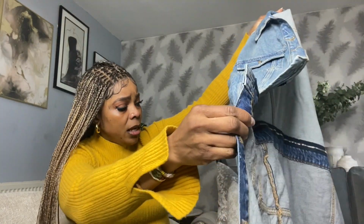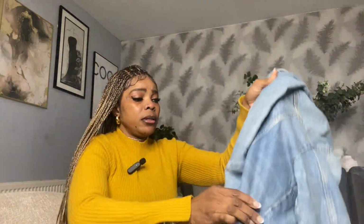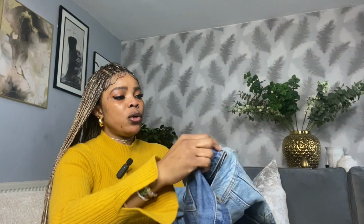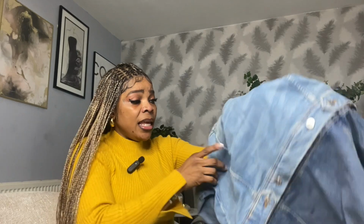I don't think there's any other pocket. It has long sleeve, as you can see. It's also detachable, and then I love these button details all over. Personally, I do like the quality of this particular piece.